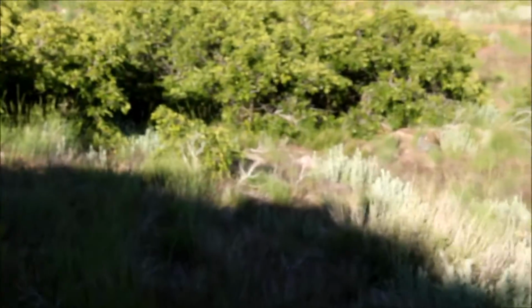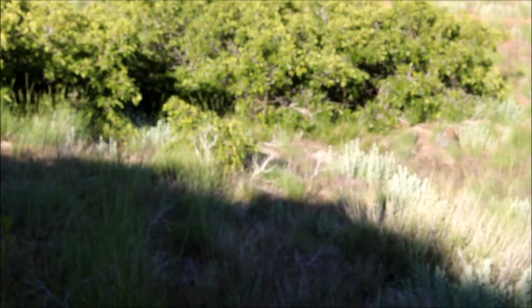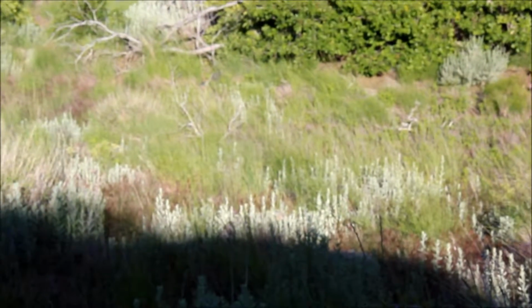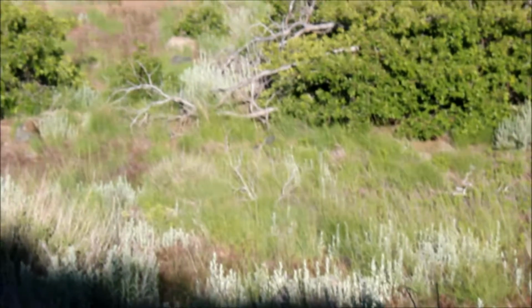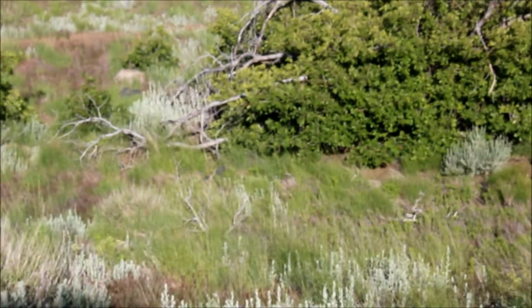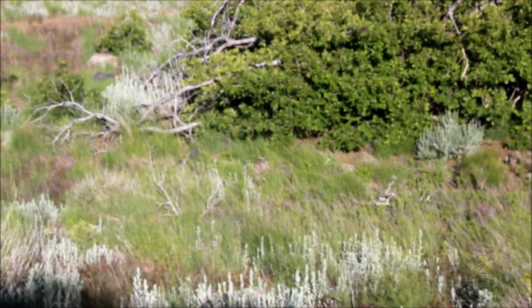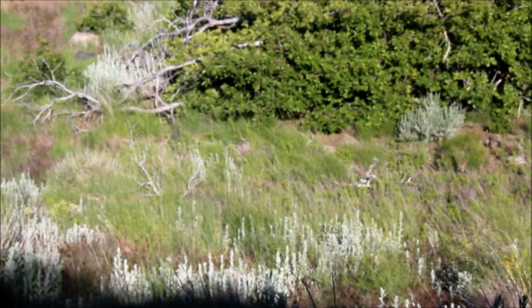Wow, there's a rabbit down there. Let's see if he comes out. Come on, buddy. There he is, there he is. See him? I don't know if you guys caught that, or if I caught that, I should say. He's a little tiny guy. He's just sitting down there in the bushes. Oh, he's a baby.